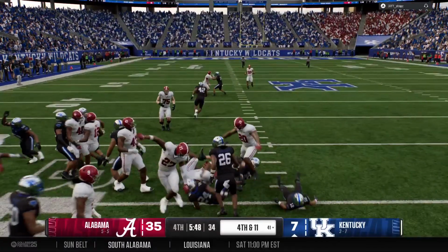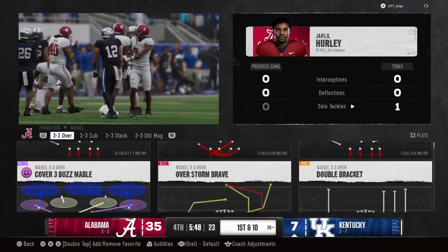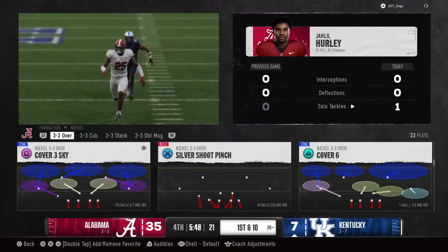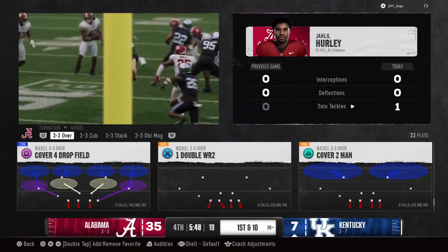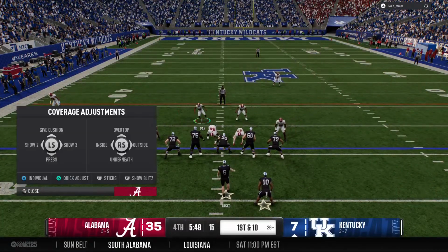No fair catches here, looking for room. Pretty solid coverage there, and they'll stop him at the 26. Kentucky sends the offense back out onto the field.